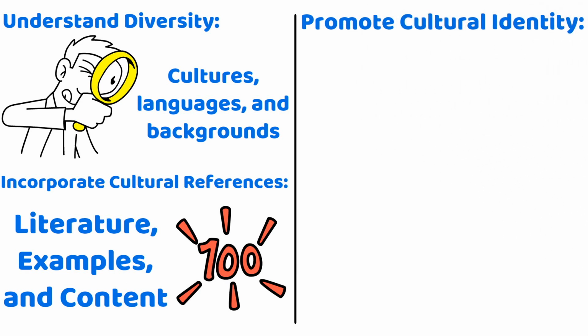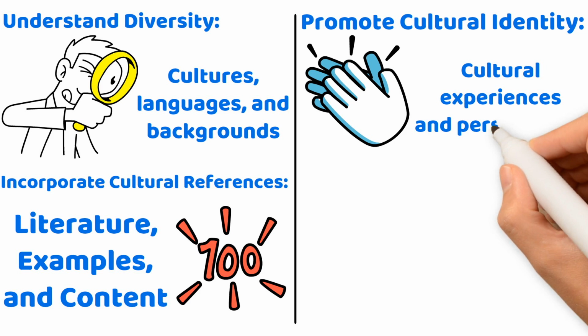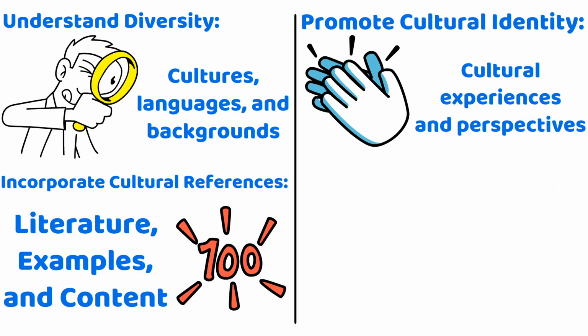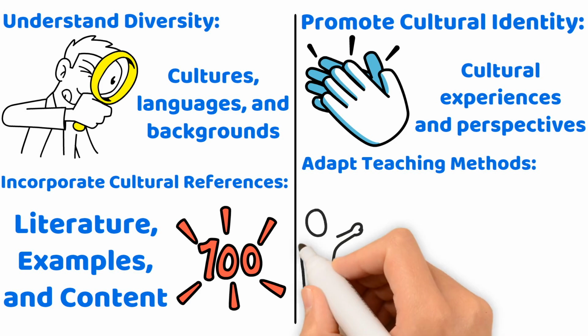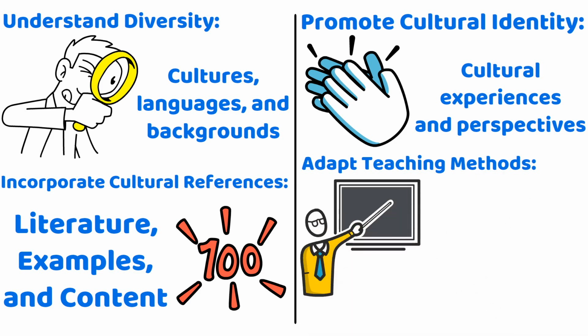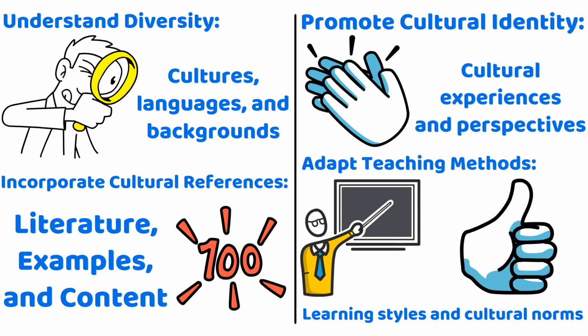Promote cultural identity. Encourage students to share their cultural experiences and perspectives, fostering an environment of mutual respect and understanding. Adapt teaching methods. Tailor your instructional strategies to align with the learning styles and cultural norms of different student groups, ensuring that all students feel supported and valued.